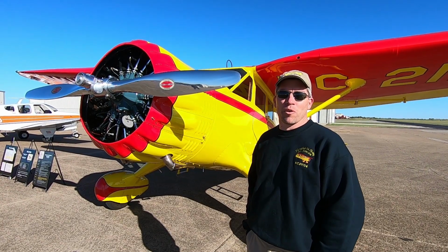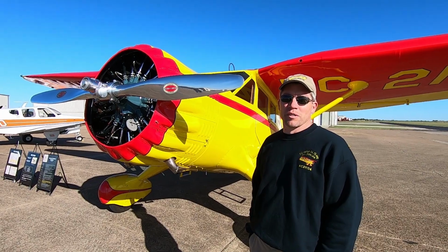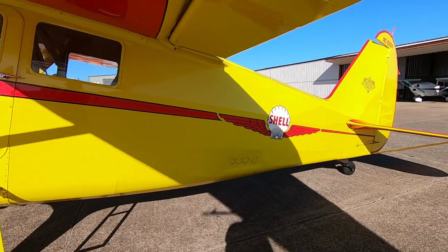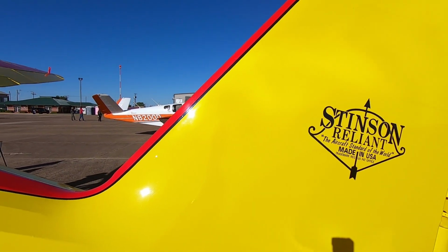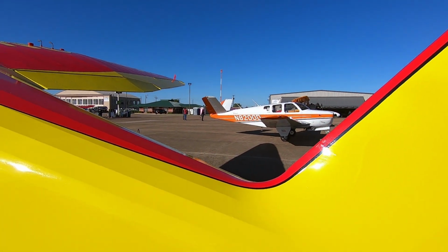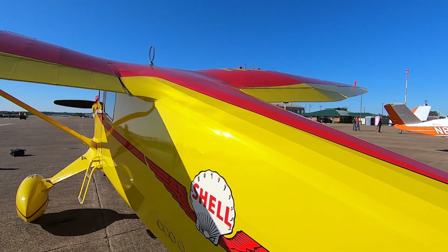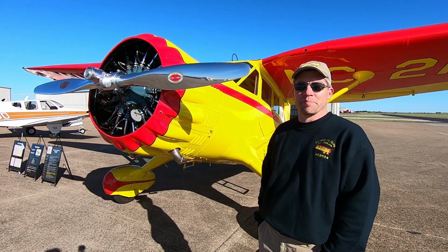Hey, it's a beautiful morning in Gainesville, Texas. We're here with our 1938 Shell Stinson. This is the airplane that Jimmy Doolittle flew in the late 30s for the Shell Oil Company when he was the vice president there. And we're trying to keep history alive by keeping it in the air and getting it out and showing it to people.